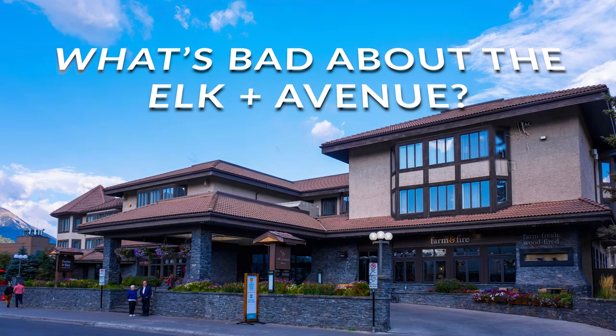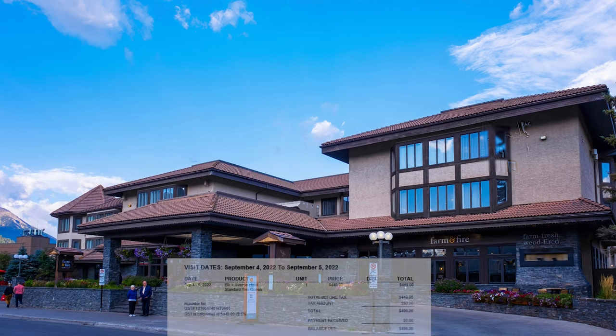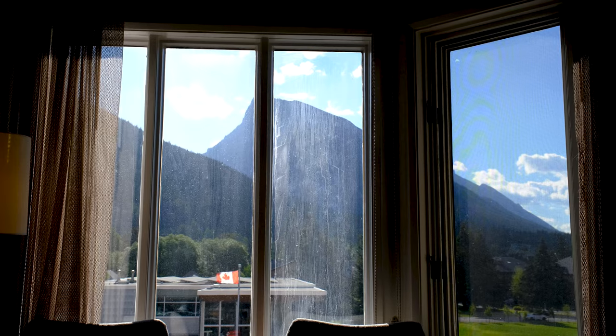So, what's not to like? Well, let's start with the price. I know I was there during the peak of the tourist season, but $499 is ridiculous. The view was wonderful, but look a little closer at that window. I expect a clean window for $499.